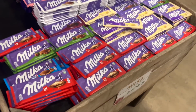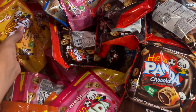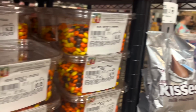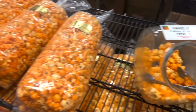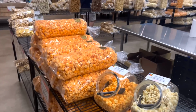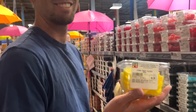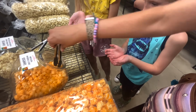There are so many areas of these unique, like, different candy offerings. Elsie and I are tempted, right, Els? Yes. Mini Reese's Pieces. Lots of popcorns, you can sample them. Lots of different flavors all around, and they have sample jars all over. Matt, you got lemon slices? Nice. Can you see, guys? Okay.